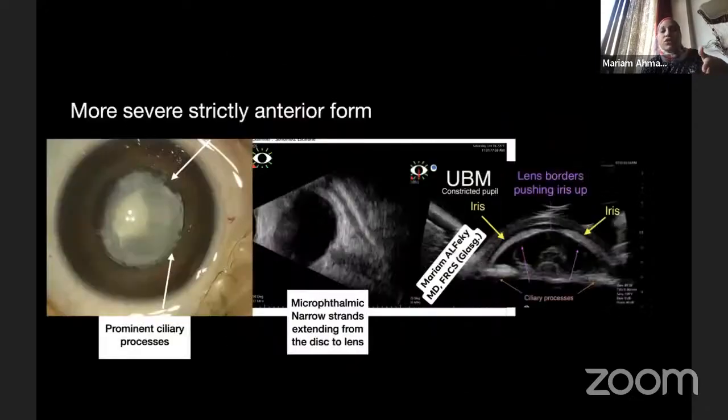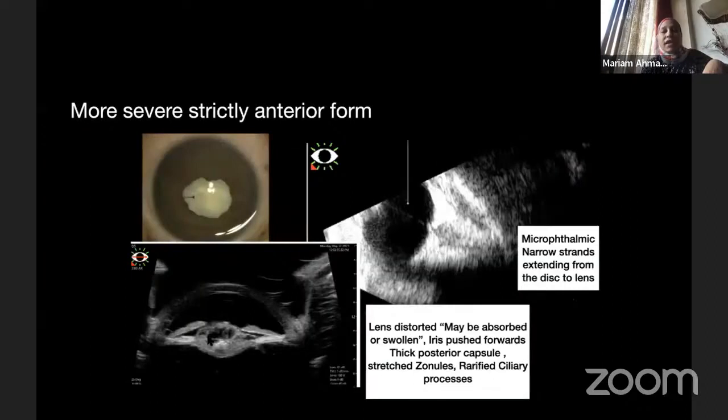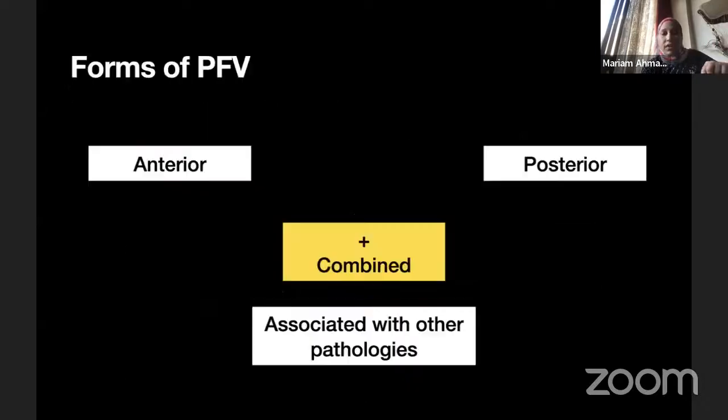This is another picture of the anterior form. You can have the lens very much swollen like this and pushing the iris and everything anterior, and you can have the lens much shrunken like this, and the AC is very deep, so it has different patterns and all of them are managed the same. You remove the lens with the capsule and you tackle the membrane as we said before.